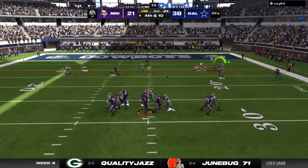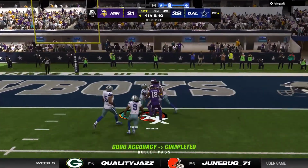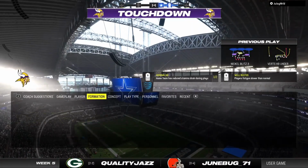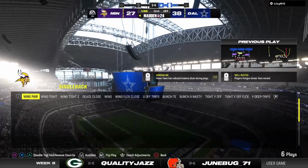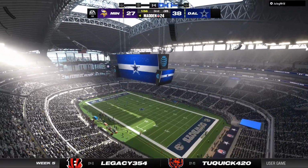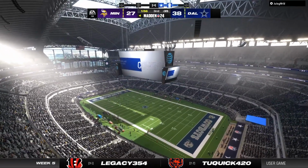Again, he'll drop to throw. Pass taken in by his big tight end. Touchdown! T.J. Hockenson, a 22-yard touchdown grab. And the Vikings' decision to go for it pays off with 6 points.